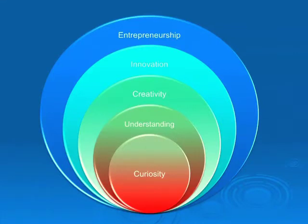Anyway, in Ireland, we've been talking about the smart economy for a long time, and how we are going to lift ourselves out of recession and stuff like that.